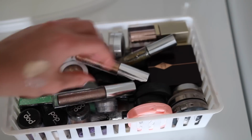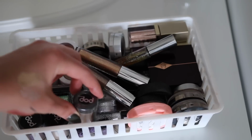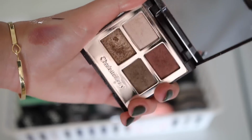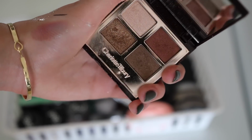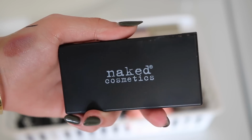NYX eyeshadows right there. I have a bunch of stuff from Pop Beauty because I'm on their PR, so they're always sending me little glitters and stuff. Then I have this Urban Decay Heavy Metal glitter liner. Then I have this palette from Charlotte Tilbury. I just bought this because I saw it in a makeup tutorial with Madison Beer a long time ago and I loved it, and it's in the shade Dolce Vita. I showed this palette in a vlog when I went to visit BoxyCharm.